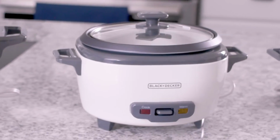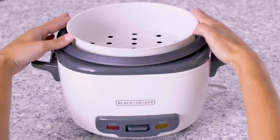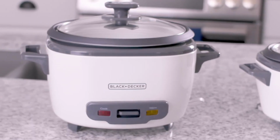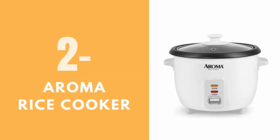With automatic keep warm functionality, your rice stays hot and ready to serve long after it's done cooking. The rice cooker also features 2 heat settings and indicator lights for effortless operation in meal preparation. Number 2. Aroma Rice Cooker.